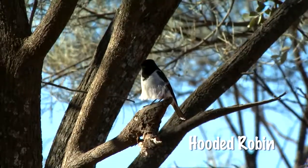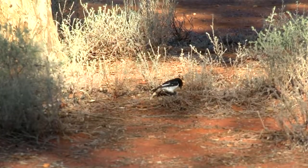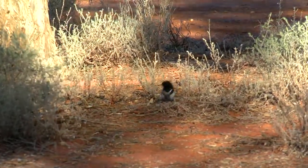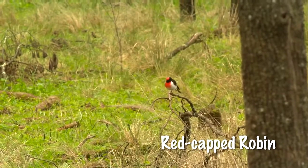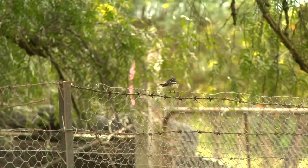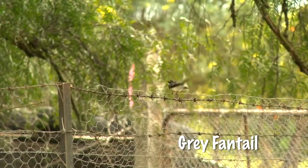Here's a hooded robin. Unlike most robins, it's not very colourful, just black and white, the female's grey, one of the largest robins, and as you can see, spends most of its time on the ground. And here's a red-capped robin, one of my favourites. The male, as you can see here, has a bright red splash of colour on top of his head, female's grey, but still has a bit of a blush on her forehead. Found right throughout the Murray-Darling Basin.